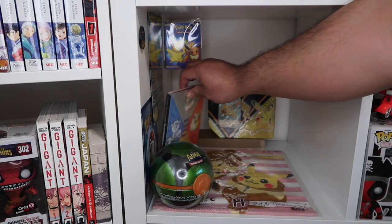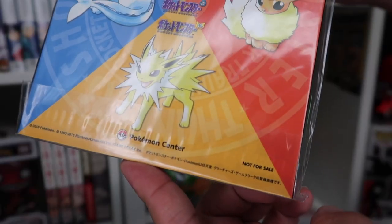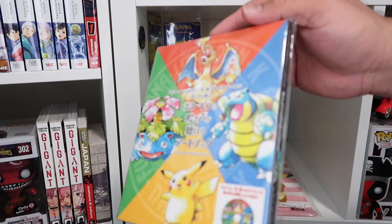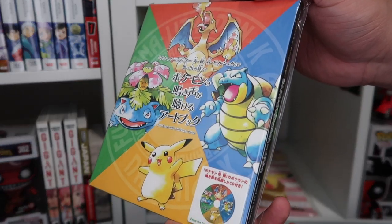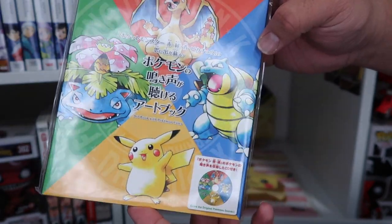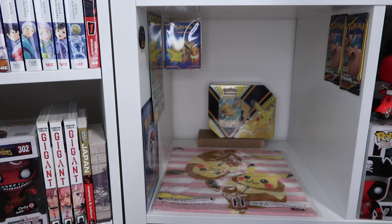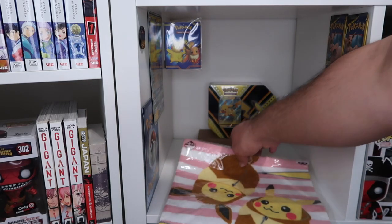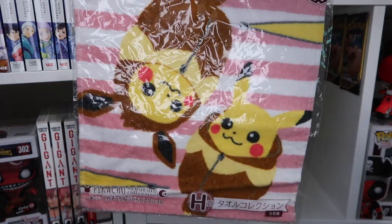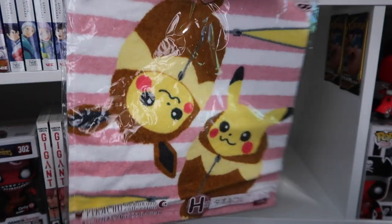And then I have this right here, which is honestly one of the best things in my collection. Pokemon Center exclusive. This is not for sale. I mean, if you turn it around, look at that beauty. This is very, very exclusive. Happy to have this in the collection, of course. And last but not least, if I remove this dust ball, right at the bottom, I have this cool little hand towel, Pikachu in a Eevee onesie. Super cute.